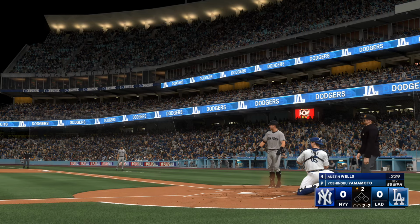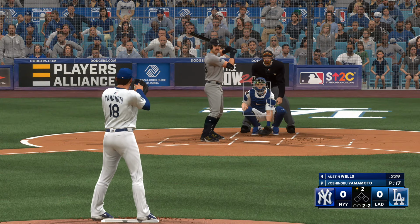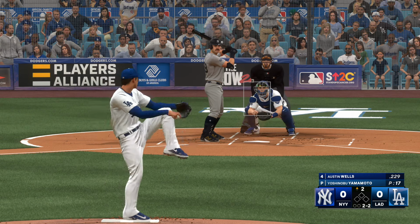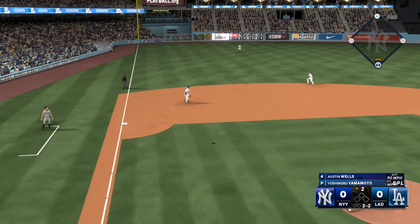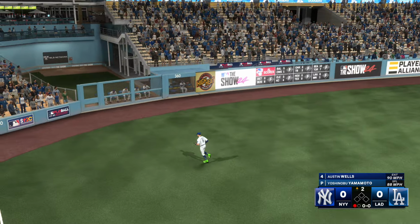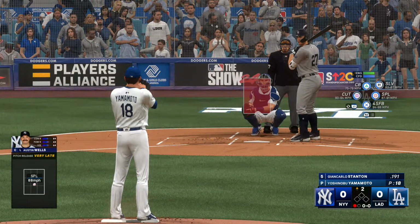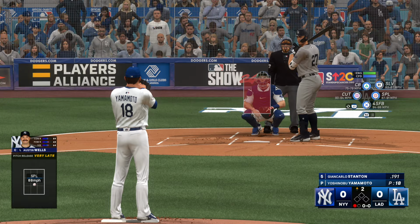And in, moved his feet. Swing and a ball lifted left field. And there's one away. Giancarlo Stanton to the plate now. Giancarlo.